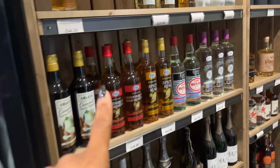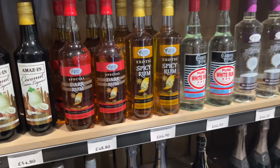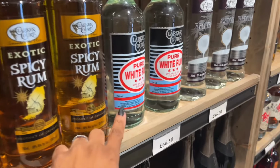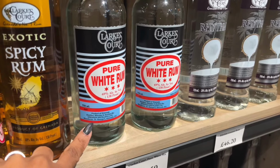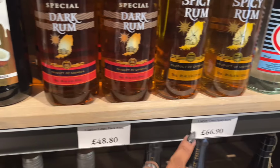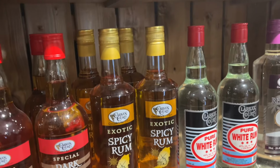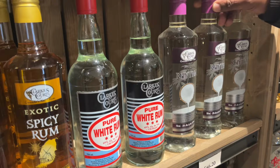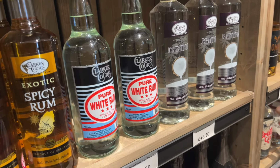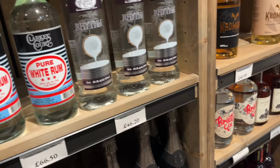But they have rums from the Caribbean. I've never heard of Clark's Court. Have you heard of Clark's Court? No? Pure white rum. Oh, Grenada. Okay. That'd be nice as a gift. That's expensive though. £67. I don't see these in a regular store. Yeah, I guess that's because they import them in. Look, Brixton gin. How much is that? Well, Anna doesn't drink gin, but 42. Good for gifts. I'm gonna do it.